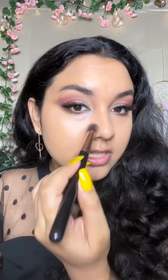This is not full coverage. It is of course buildable. I can see that it contains a sheer to medium kind of coverage. Love how it blends. It looks very flawless under my eyes.